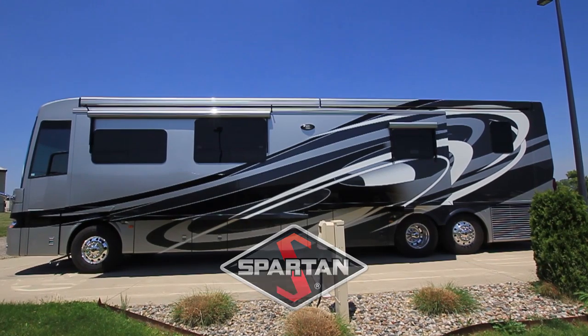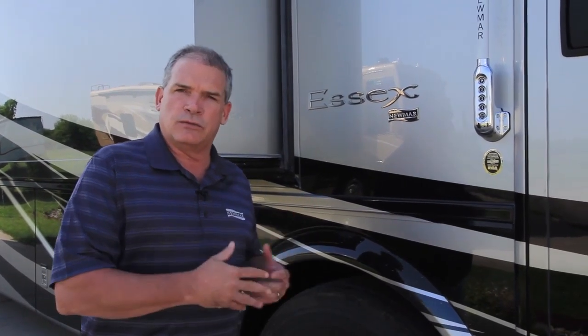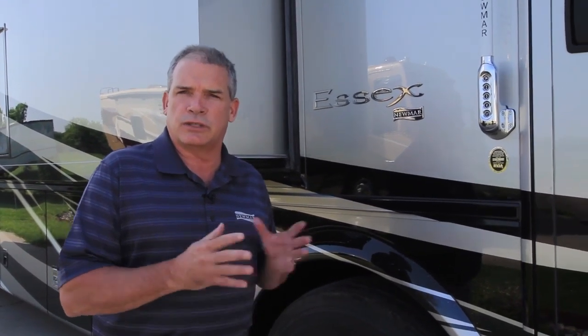The Essex went to full disc brakes, went to the passive steer tag axle, just like the King Air. And what that means is when you're pulling forward and making that sharp turn, that rear axle is either going to turn, depending on which chassis, either 10 or 12 degrees, and then once you straighten out, it'll straighten out. It is a passive steer, which means when you're backing up, it doesn't assist you, it stays straight.